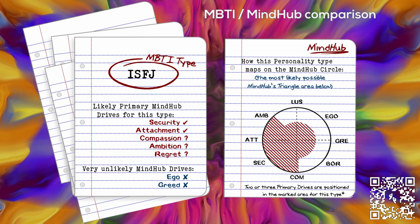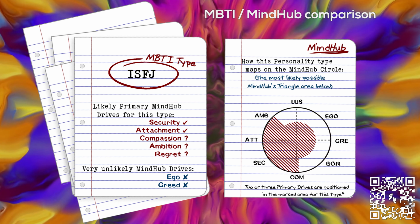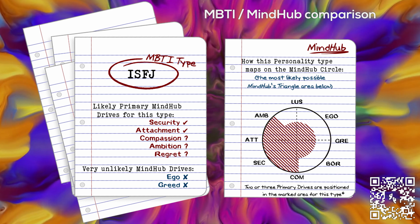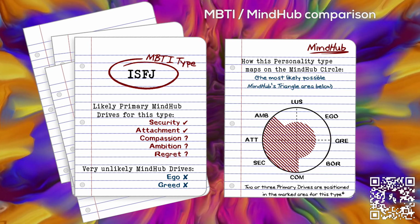ISFJ are introverted sensing feeling judgers in the MBTI. 16 personalities nicknames them the nurturer. In MindHub, the ISFJ is introverted and reactive and are most likely to display attachment and security, with some likelihood to develop compassion or ambition. Their stereotype is that they give in any way they can and are deeply unselfish.